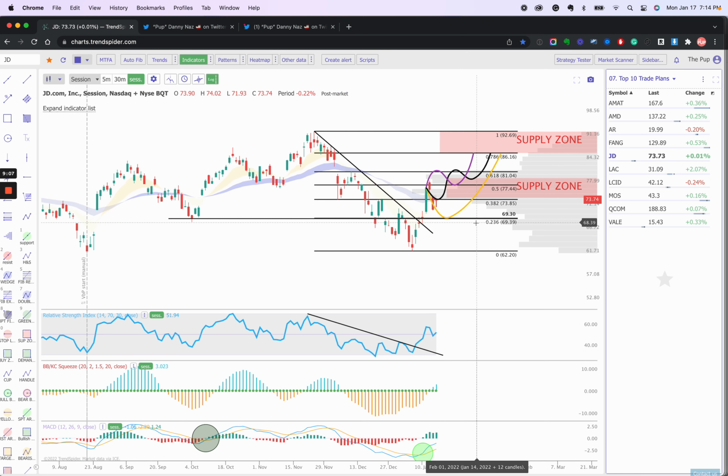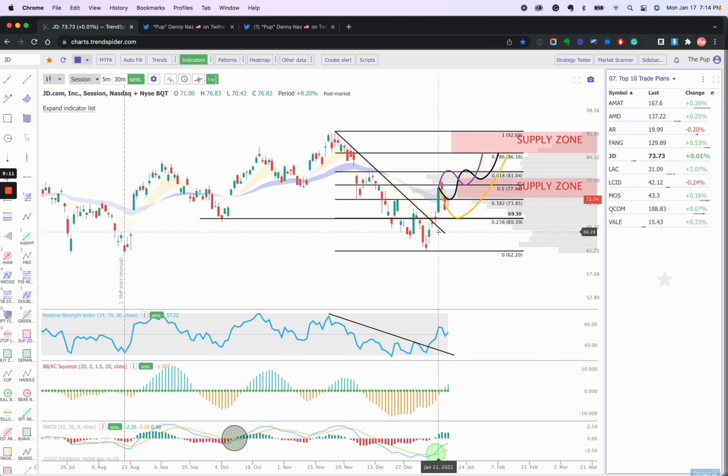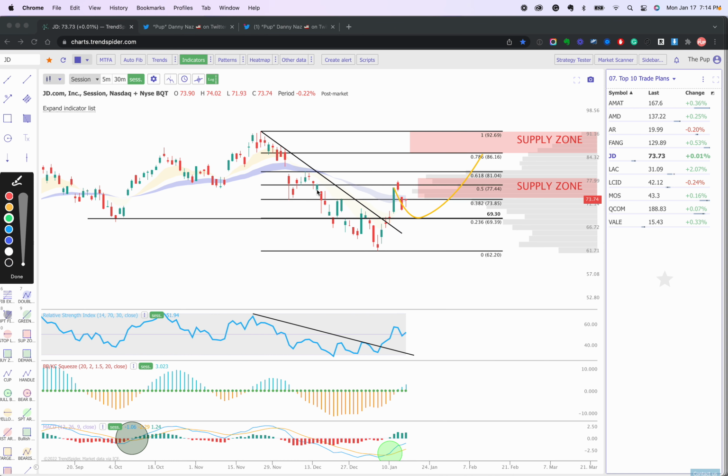So last week I had mapped out all of these different possibilities for JD. We had a nice breakout here on the 10th, the 11th. We had a nice push higher on the 12th. We came right into that 50% retrace level and got rejected. Came back down. We kind of started to follow this yellow path. So let me just remove these two paths here. And you could see what happened was we got rejected by the supply zone.